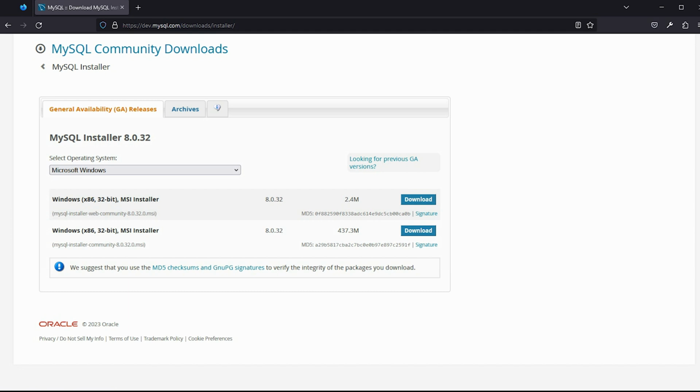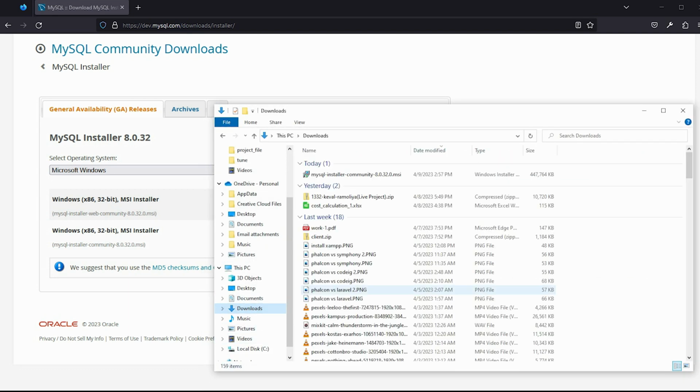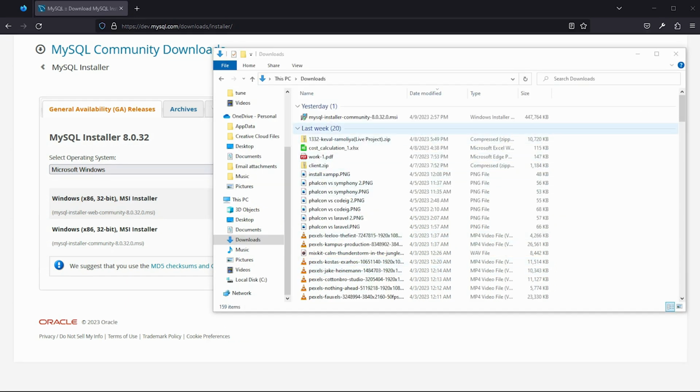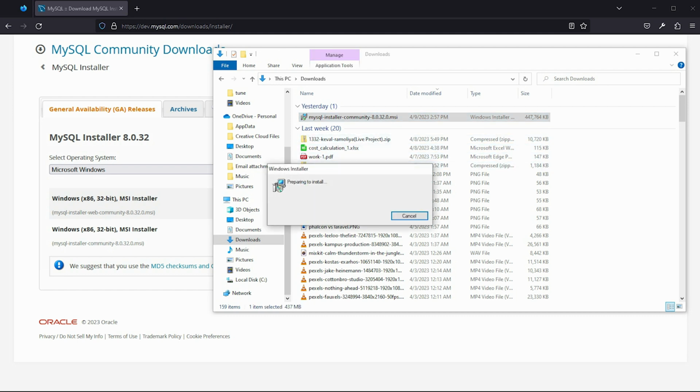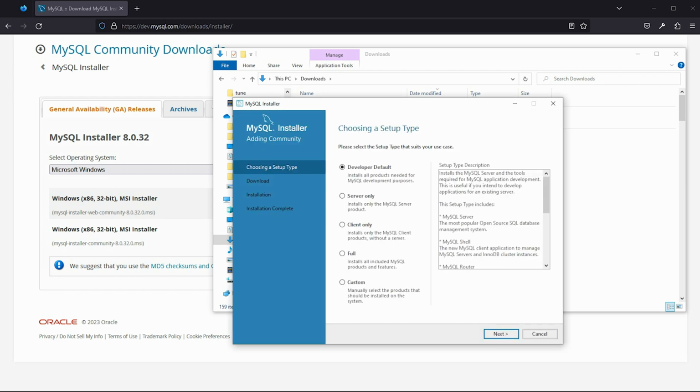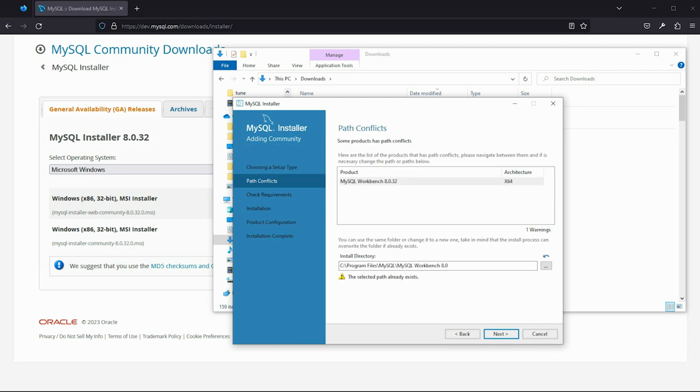After the download completes, open the download folder. Click the MySQL Community Edition MSI. Now click this MySQL Installer community version MSI file. Open this authentication. Click yes. MySQL Installer launcher. Windows PowerShell needs this activation. I set yes. Next. MySQL Workbench.